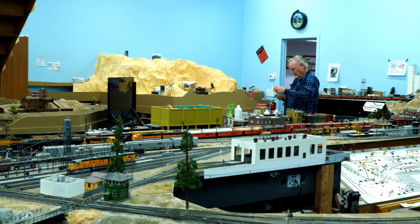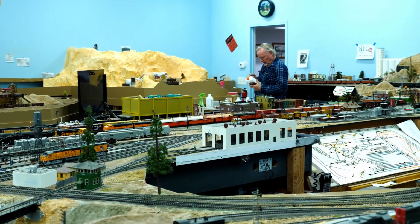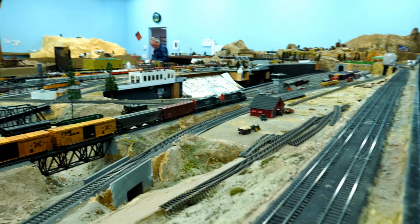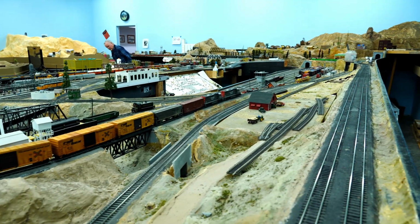So that alone is a pretty good trip for the narrow gauge. But then you hop onto the standard gauge. Okay, so we were just over there where Dad is, and now we're on the other side of the room. This is an area that Jim has been working on when he's able to come over. Darn COVID.